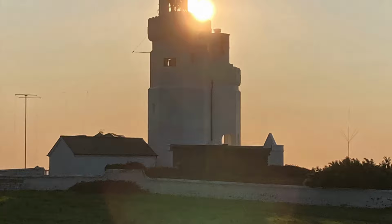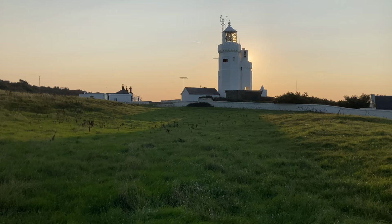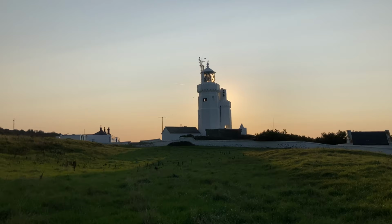As you can probably tell, I still haven't totally given up on getting the shot of the sun coming through the light. So I don't know. It's kind of atmospheric.